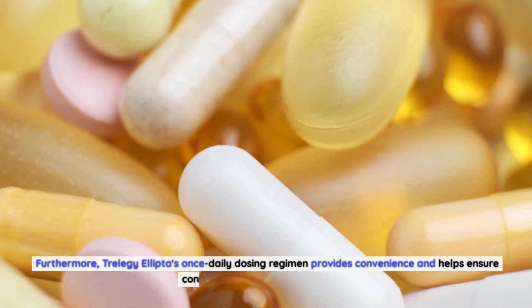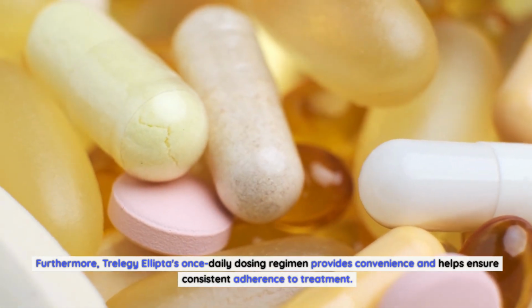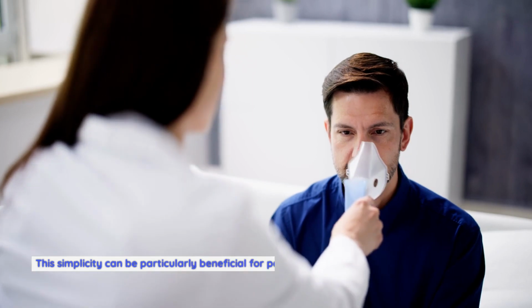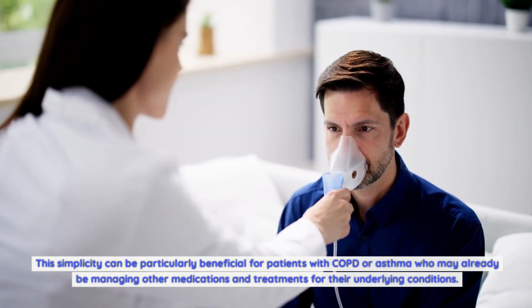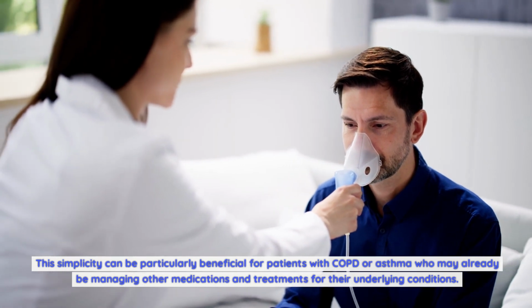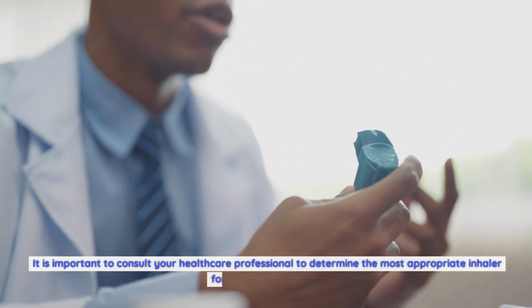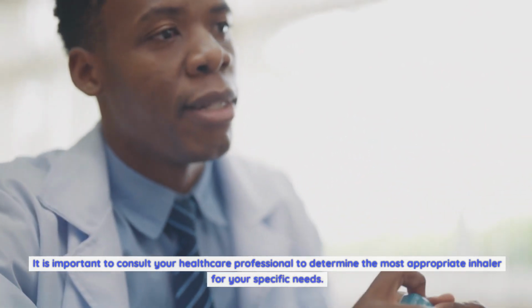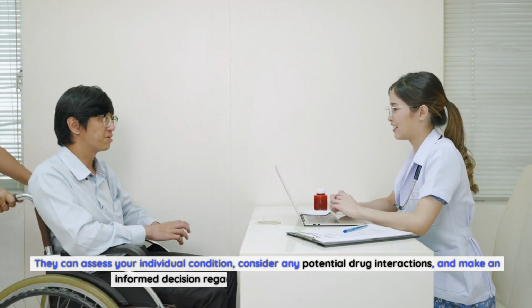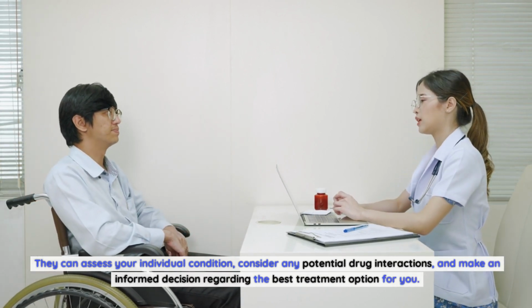Furthermore, Trelegy Ellipta's once-daily dosing regimen provides convenience and helps ensure consistent adherence to treatment. This simplicity can be particularly beneficial for patients with COPD or asthma who may already be managing other medications and treatments for their underlying conditions. It is important to consult your healthcare professional to determine the most appropriate inhaler for your specific needs. They can assess your individual condition, consider any potential drug interactions, and make an informed decision regarding the best treatment option for you.